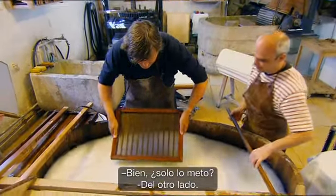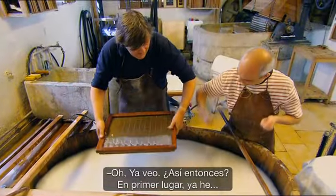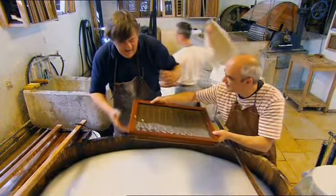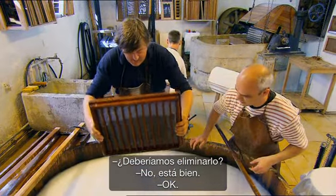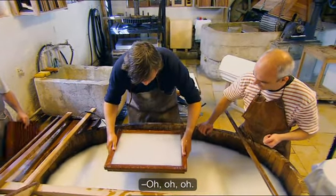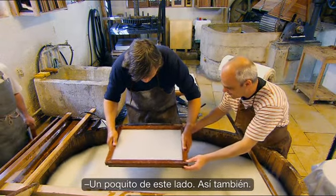Right, so just the other side, the other side. Oops. This way? No, like this. Oh, I see, like so. I'll show you, sorry. But there's some on already. Should we get rid of that? It doesn't matter. Okay, ready to scoop? Down, turning, come up. Also this side a little, and this piece, that way too.